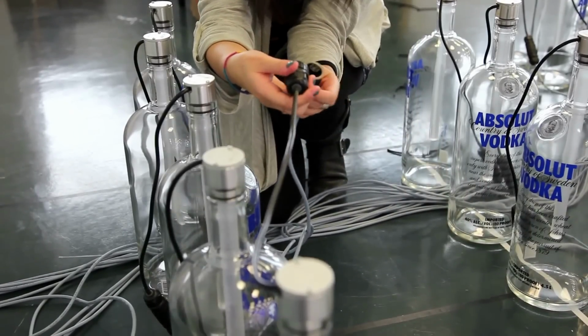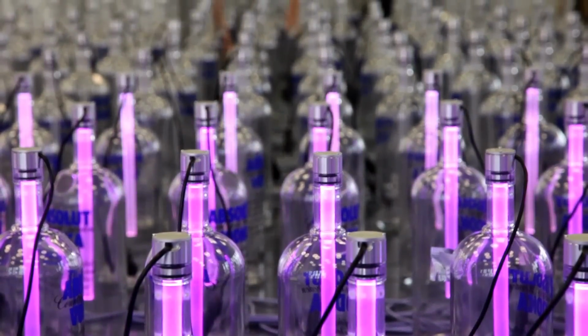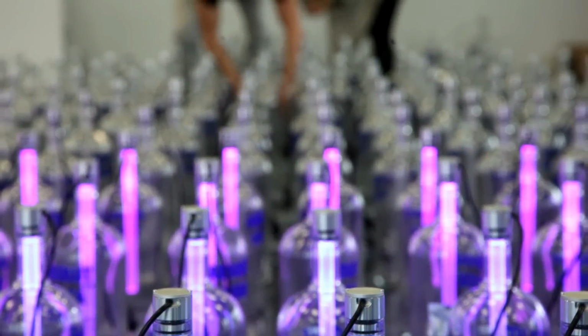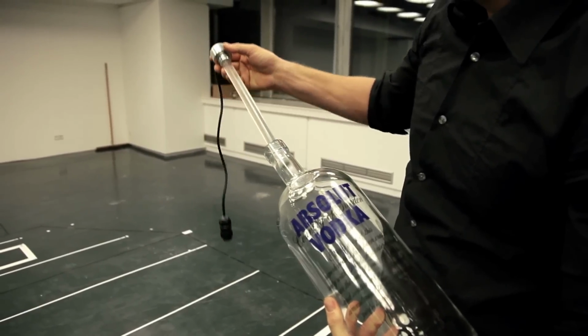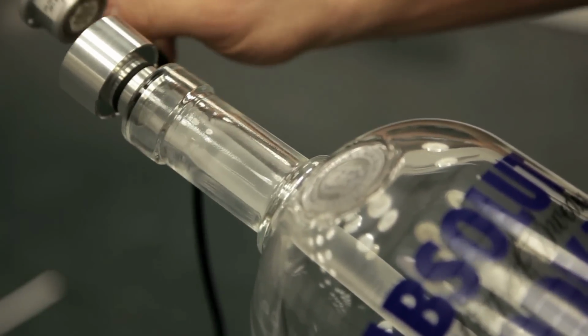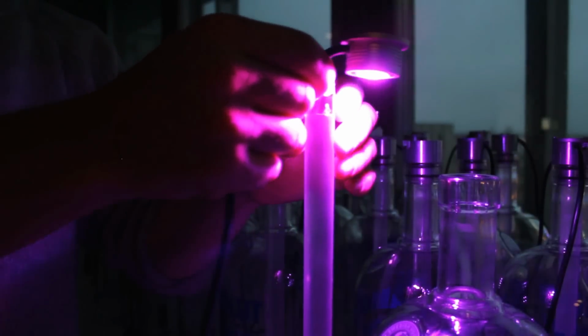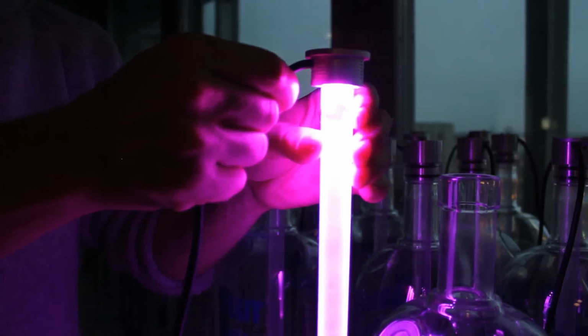When thinking of ideas concerning the Absolute art stream project, we wanted to come up with a new light component that can somehow be fit into a bottle. We wanted to control every single light source individually. So we chose an LED component and directed its light rays into an acrylic glass rod.